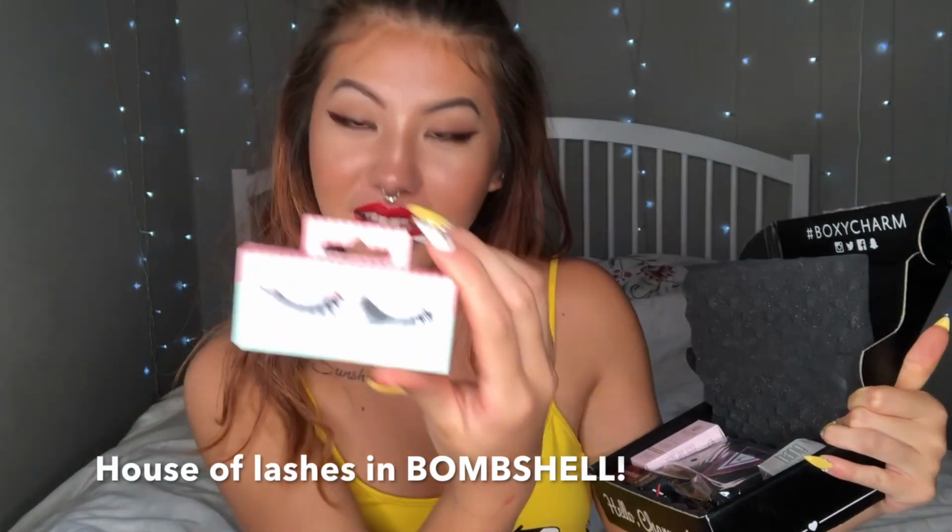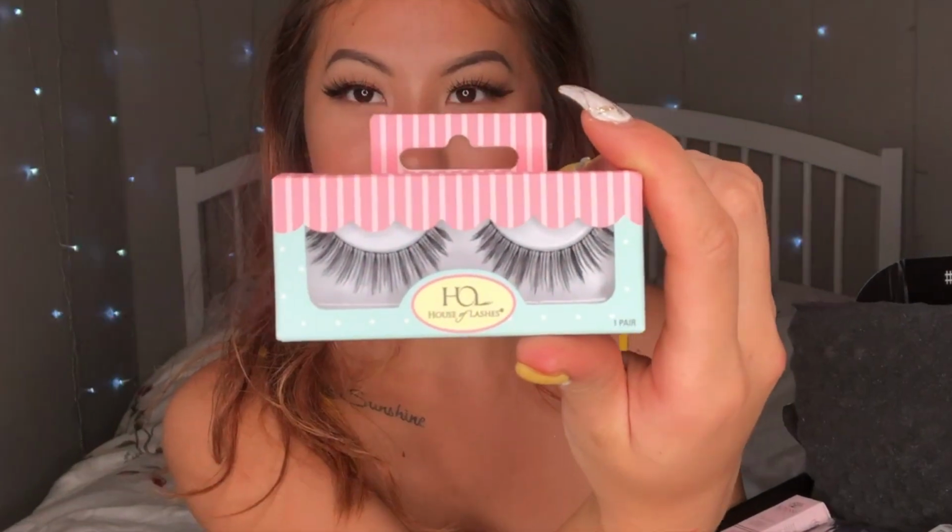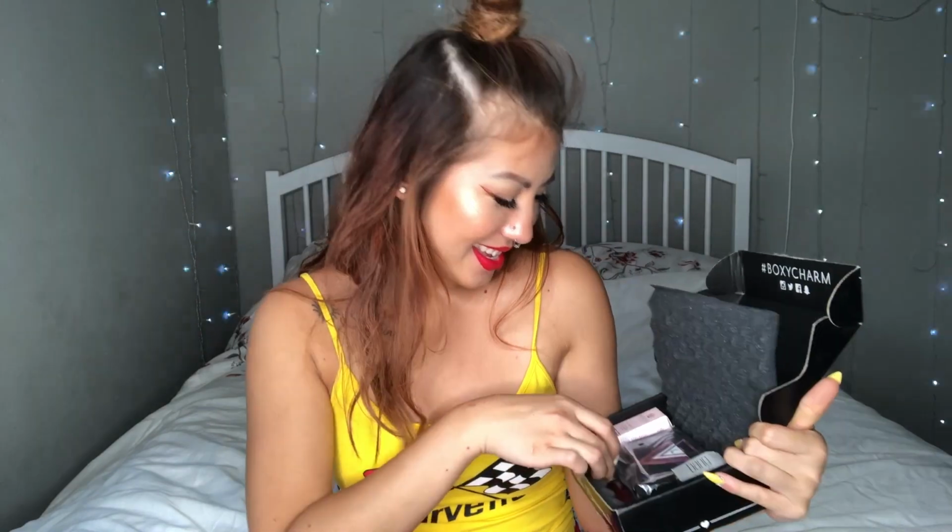Okay. So I open it and it looks like this. Comes with a little Boxy Charm with a 20% off code. And I got the lashes. Yes. Oh my god. Okay. So these House of Lashes in a bombshell. Ooh. I'm so excited. Save the best for last.